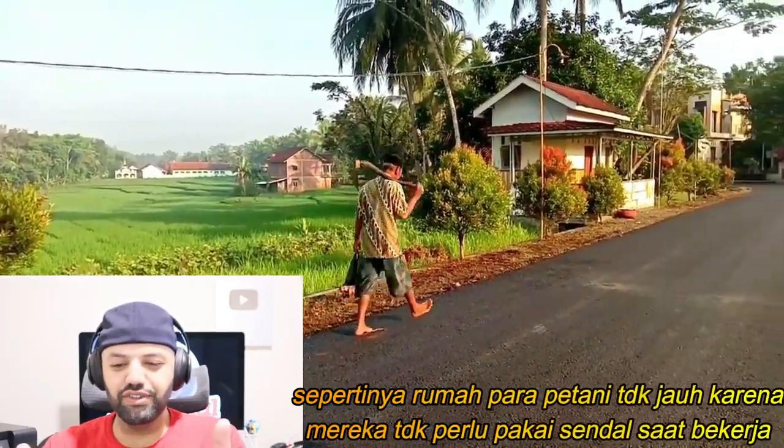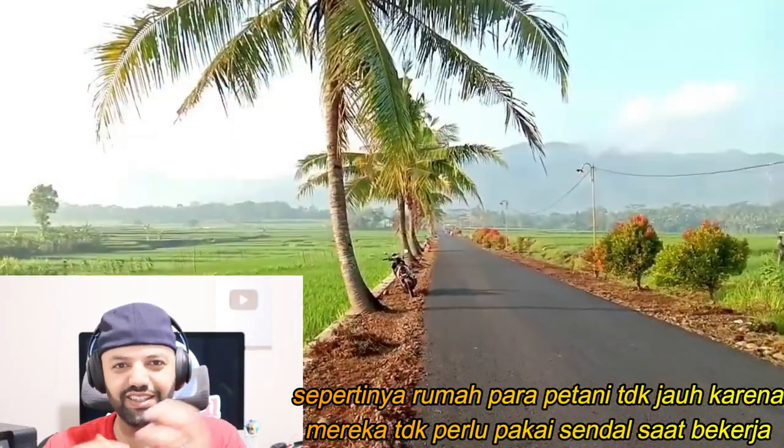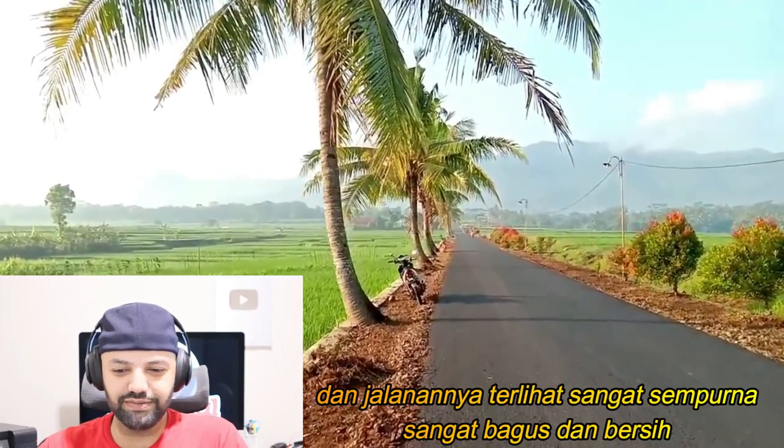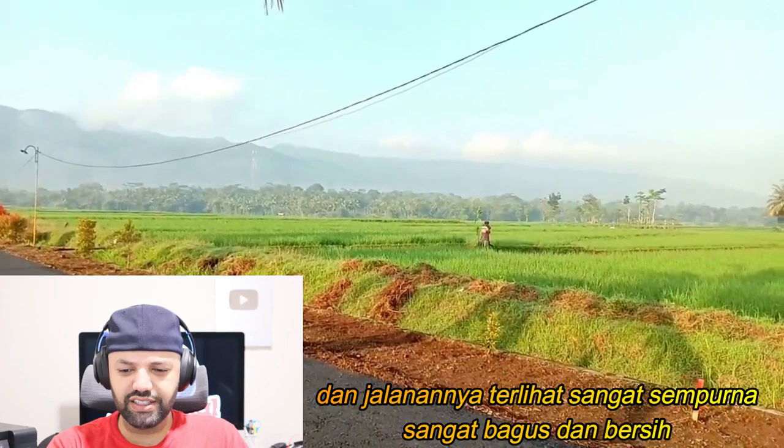I guess the farmers live close. You see, they don't have any shoes. They just go to their farm, work a bit, and then they just walk back home. And the roads are immaculate. It looks so nice and clean.